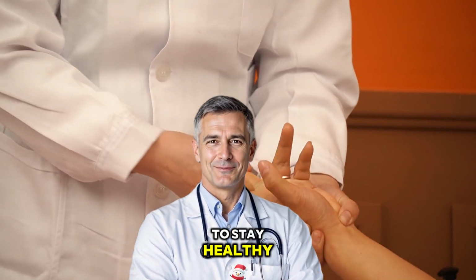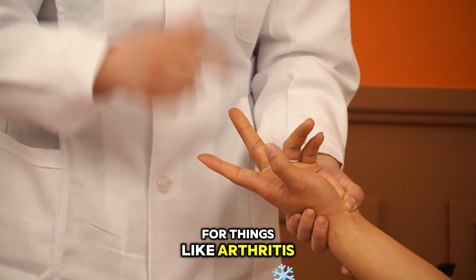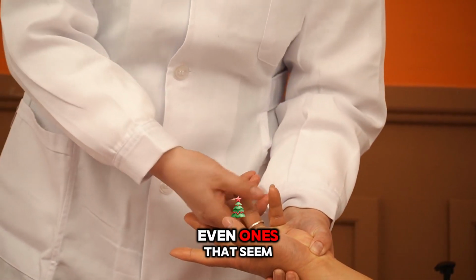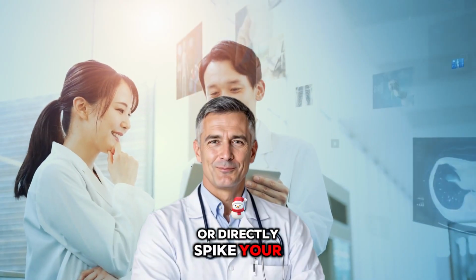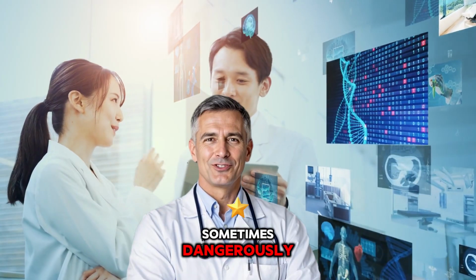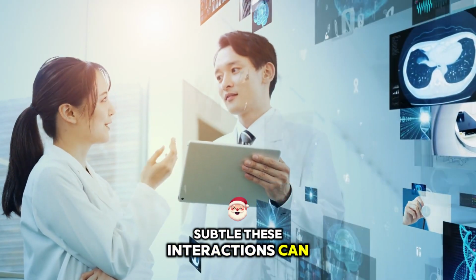efforts to stay healthy. As seniors, we often juggle multiple medications for things like arthritis, diabetes, or sleep issues. But some drugs, even ones that seem harmless, can mess with your blood pressure meds or directly spike your numbers. The result? Your readings creep up, sometimes dangerously, despite all your hard work. What's tricky is how subtle these interactions can be.